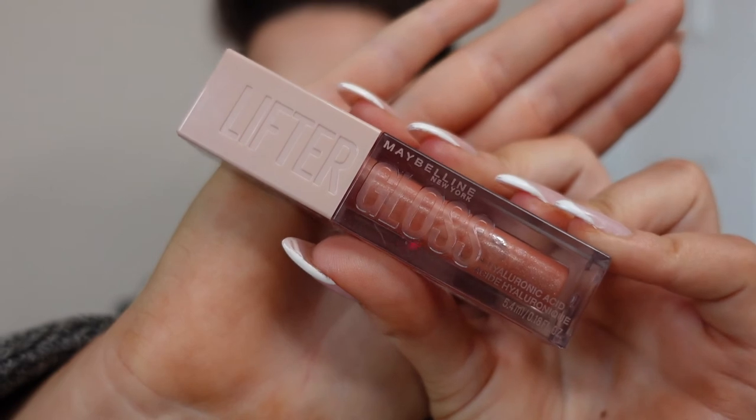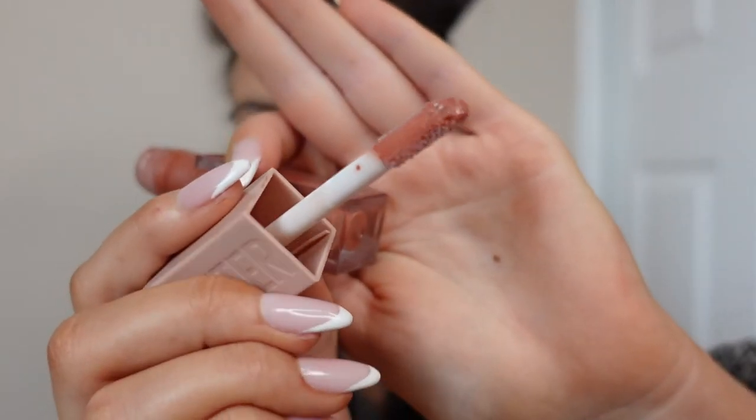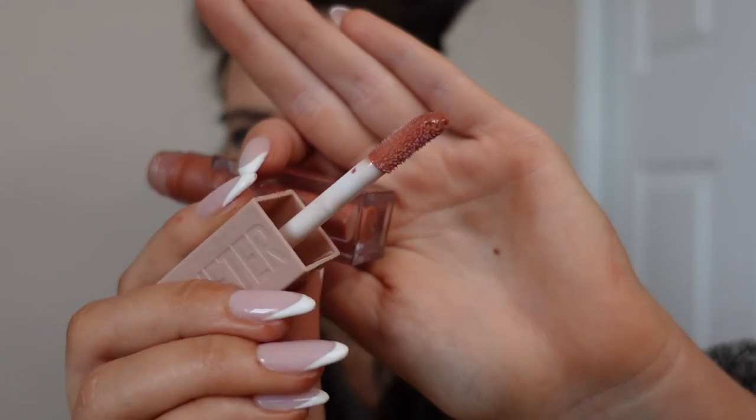So I use the Lifter Gloss by Maybelline, the hyaluronic acid one, and it literally looks like a ripoff of the Kylie Cosmetics one. Sorry, Maybelline, that was a bit harsh actually, wasn't it? But it is just exactly like their gloss bomb, but I love the big brush tippy bit here, love the thickness of it. It's just so big and juicy.